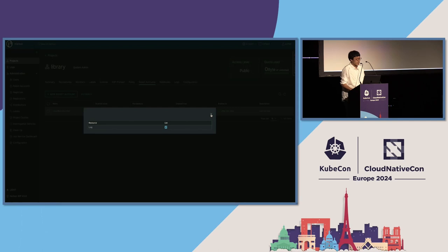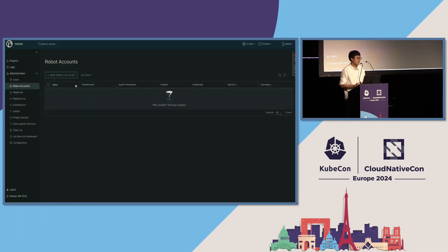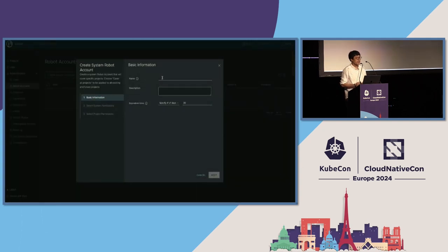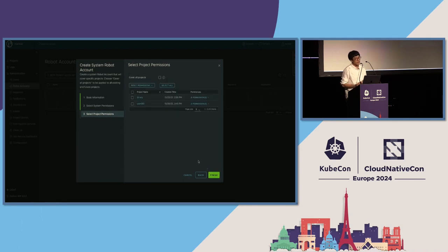Next, I will try to create a system-level robot. The steps are similar, but with one more step, where you have to specify the system-level resource combination. So here, I'm specifying some basic information for my system-level robot. In the second step, you are asked to select the combination of system resource and action, like replication, garbage collection, image scanning, and so on and so forth. And you can also select or deselect all. In this step, you are asked to select the project coverage for your system-level robot. You can cover all projects, or you can customize your project scope.